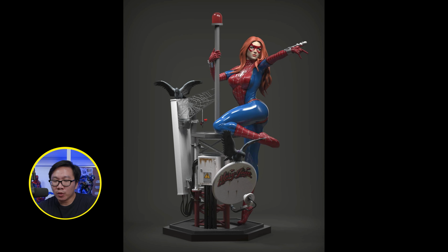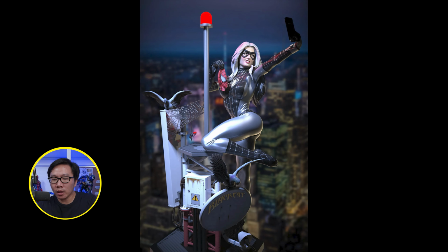Next, we have a full reveal for this MJ and Felicia statue. MJ will be the one on the blue-red Spider-Man costume, whereas Felicia is the one wearing the black Spider-Man costume.